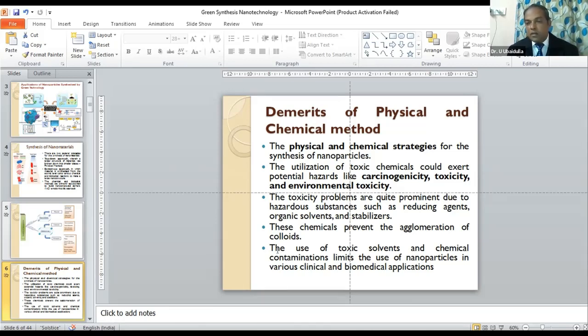These chemicals prevent the agglomeration of nanoparticles. The use of toxic solvents and chemical contamination limit the use of nanoparticles in various clinical and biomedical applications. So this is one of the major drawbacks of the chemical and physical strategies. This is the reason people are now looking for green nanotechnology, or biological methods, which have received much attention from the pharmaceutical industry and pharmaceutical scientists.